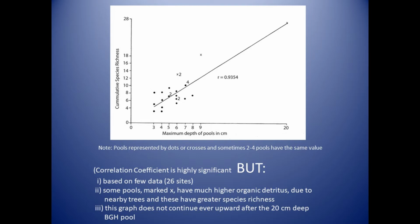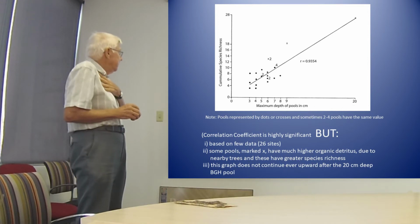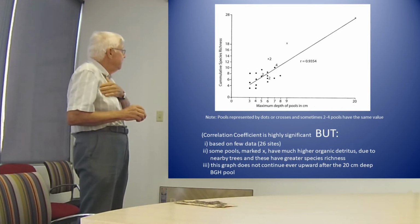The correlation coefficient is highly significant, but it's only based on 26 sites. And the real problem is that the pools marked X have trees next to them and lots of organic matter in them. You can see that the deepest pools have a lot of organic matter in. That gives a much more heterogeneous environment, lots of dead leaves and places to hide, and so the species richness goes up. But also you should realise this graph looks as though it goes upwards, but it doesn't. It plateaus off. So I don't think I'll be publishing that. It's based on some spurious information.